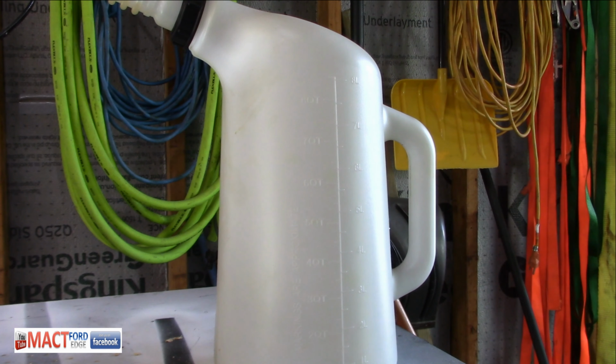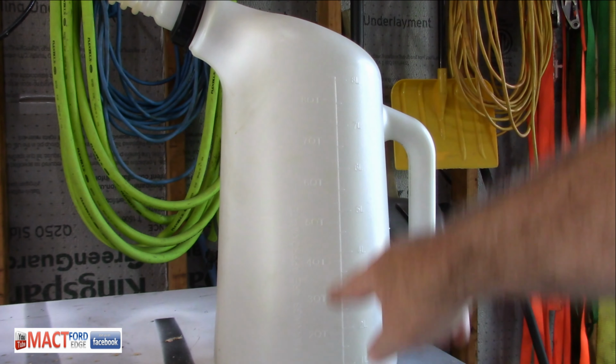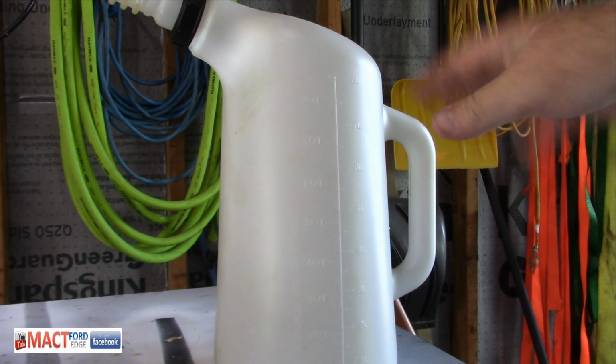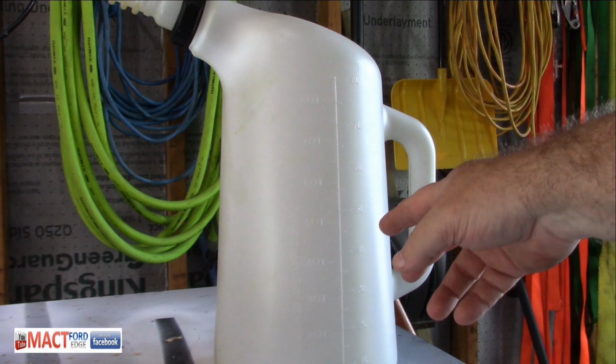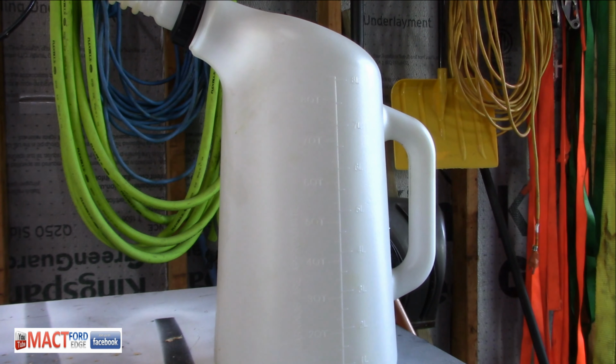Well, people always ask, how do you figure out how much oil to put in? Well, it's pretty simple. 6 quarts right here. So I fill this up, and then I dump the oil in. All 3.5 Duratecs take 6 quarts. The first gens may take 5.5, 5.75. But the 2011 on up, they take 6 full quarts, and that fills up the oil filter and everything.